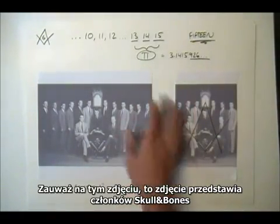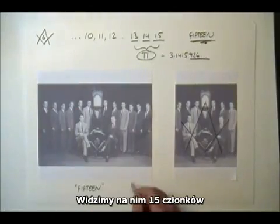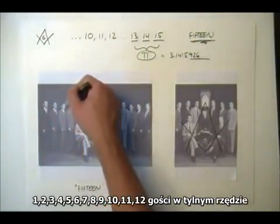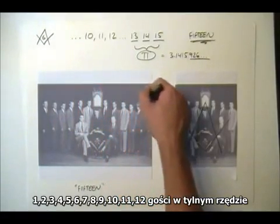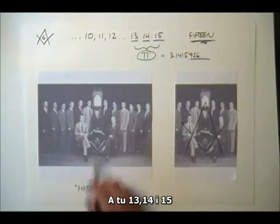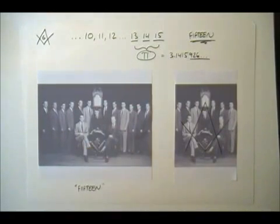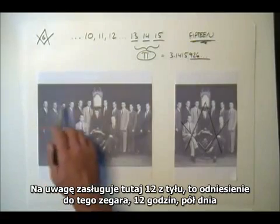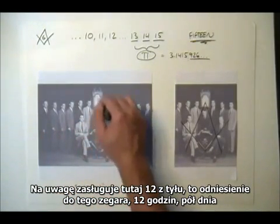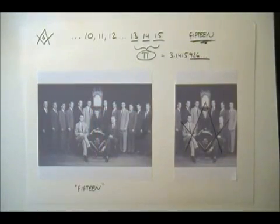Now notice in this picture, this is a picture of the Skull and Bone Society. There's 15 total members here. There's 1, 2, 3, 4, 5, 6, 7, 8, 9, 10, 11, 12 guys in the back row. And then we have 13, 14, and 15. Now, what's important about this 12 in the back row here is this actually references this clock here, the 12 hours in a half day.